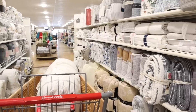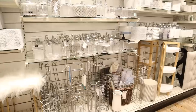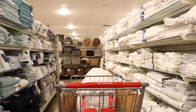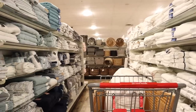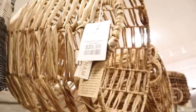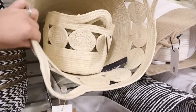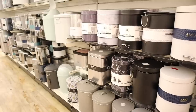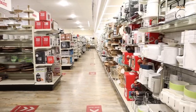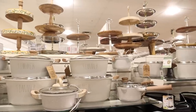And they also did have a lot of new bedding and quilts and blankets over here in the bedding section. And then their bathroom section was just jam-packed full of new stuff along the back wall. They have tons of towels and wash rags. And then this aisle, the baskets, is always one of my favorites. I really liked these two right here. And then if you need small little trash cans like this for a bathroom, Home Goods is the place to go because they always have a huge selection for a really great price.